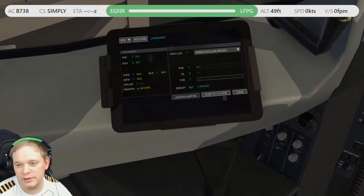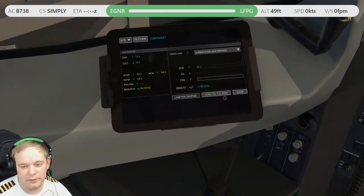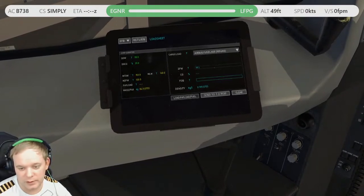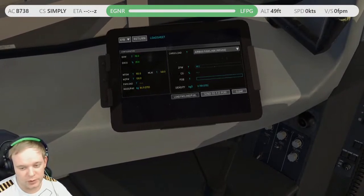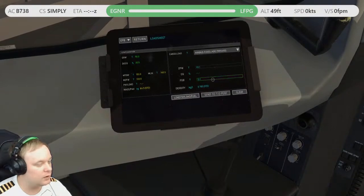Fuel on board, according to SimBrief, should be 11894. But yeah, it took me a little while to get myself sorted, so I'm definitely going to give ourselves a little bit more here. I'm probably even going to round it up to 12.1. It's a little bit more than it says, but still under my main weights.